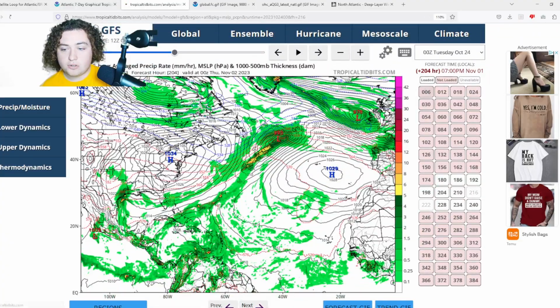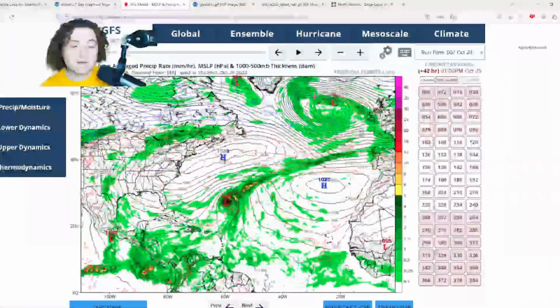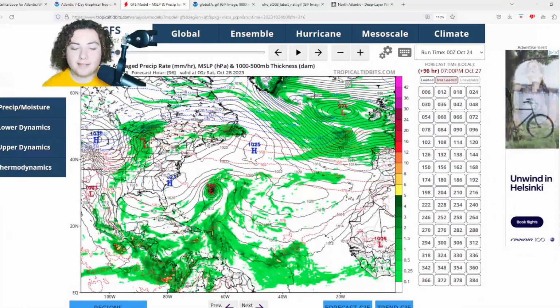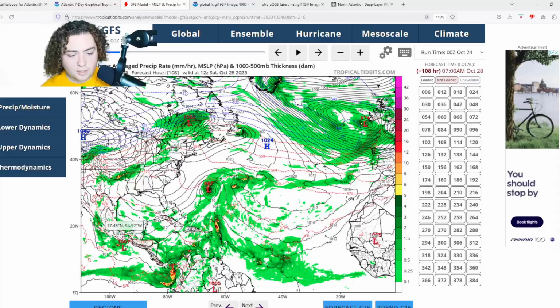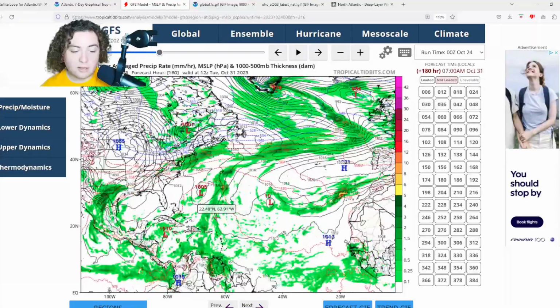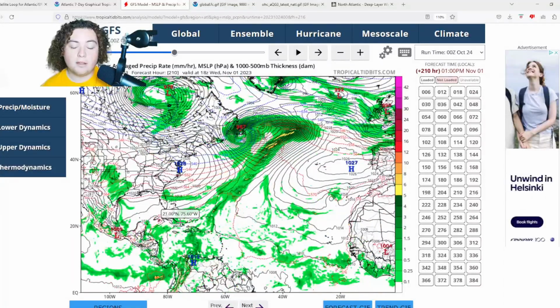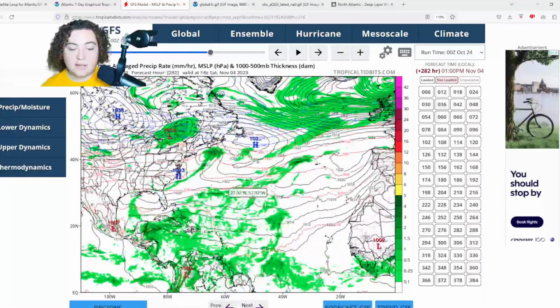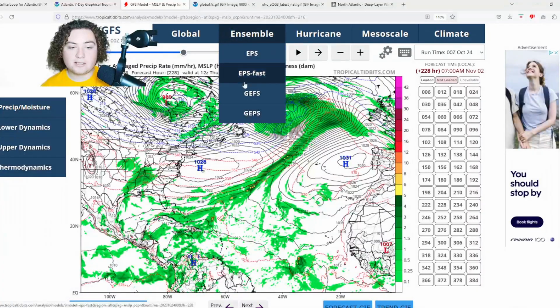GFS model's been pretty interesting. Here's what we have of the latest, showing signs of organization and development. Just basically Tammy being Tammy again. And then the GFS is picking up on some stuff going on out here in the Atlantic, in the Caribbean Sea. Maybe a couple of low pressure systems and potential chances of development as time continues to go on. However, the GFS isn't really picking up on this on the operational.